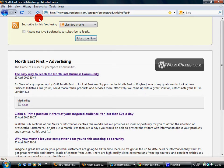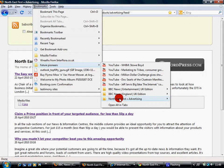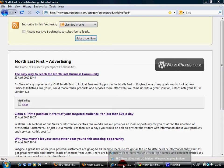Now whenever I'm on Firefox, I can go to Bookmarks, Future Pioneers, and see my Northeast feeds with all the latest content in. So great way of, instead of me going to a website to get information, I can bring it to my own bookmarks, or of course is what we are doing with the Northeast First site. Let's have a look at some other ways of doing content.